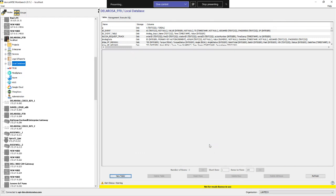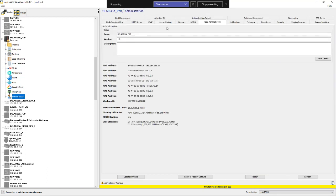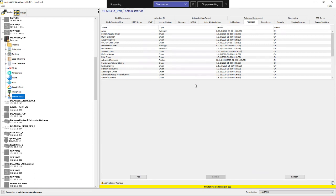And then we have another question here. How do you add additional device drivers for different devices, PLCs, that are not there as standards? Okay, so we do have in excess of 100 and some drivers already. I have installed a subset here. This is what you see here.